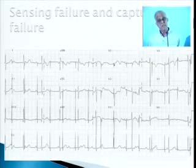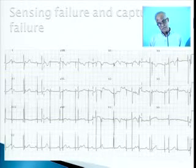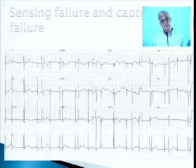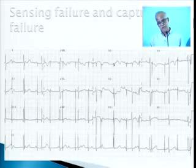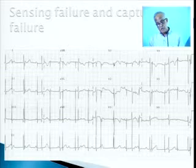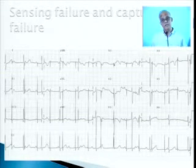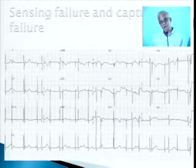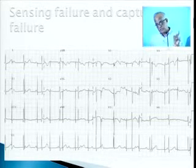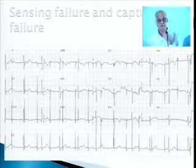Then once the pacemaker is failing, how do you make it out? Pacemaker failing means it fails to sense or it fails to capture. Even if there is a beat, it is not causing contraction properly. This could be because either there is a fracture in the lead, or the lead is displaced, or sometimes the battery is failing, or the circuitry is at fault.